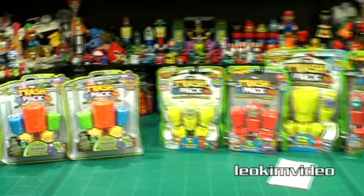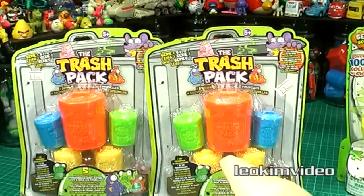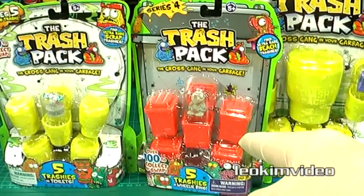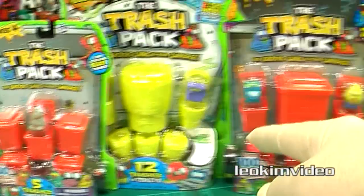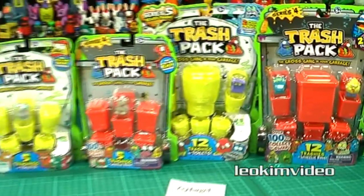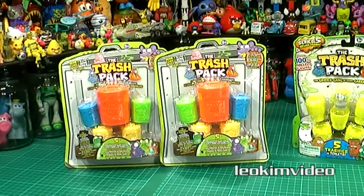Okay, I have been a very busy little shopper. We already know that each of those costs $7. I purchased a real McCoy 5-pack Series 5, a real McCoy 5-pack Series 4, a real McCoy 12-pack Series 5, and the real McCoy 12-pack Series 4. Wait till you see the prices of the real ones versus the fake.